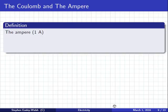Okay, so now on to some units. Have you heard of this unit before, the amp? Yeah, you know about amp.